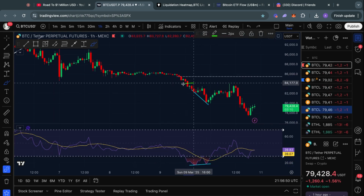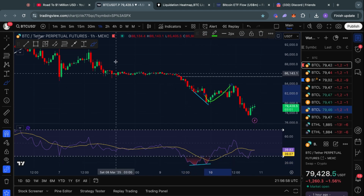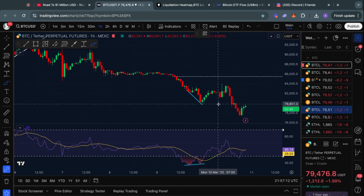Now, something interesting that happened on the 1-hour time frame since yesterday's video was, of course, this bullish divergence, because this ended up playing out quite nicely. We got about a 4% move to the upside, and I also got a nice long position, which I also posted on Twitter. You can find the link to that in the video description.